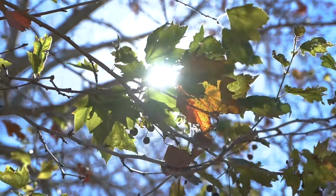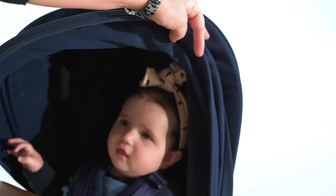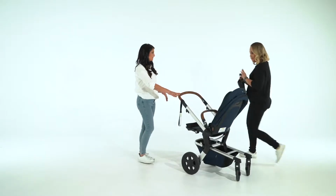And what about if the sun is coming in on a different way? Love that too. So rather you can have it clicked all the way down or you can actually angle this. This is really, really cool. So I can have different configurations.